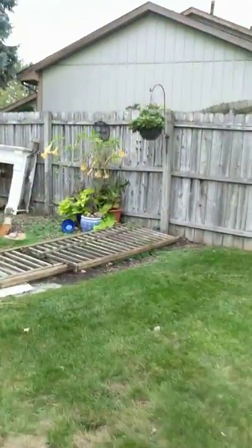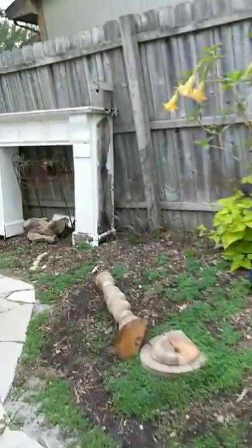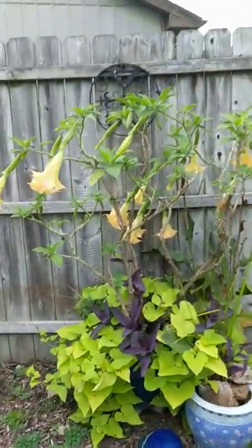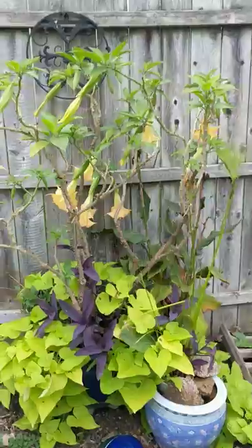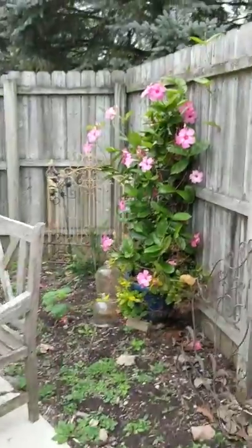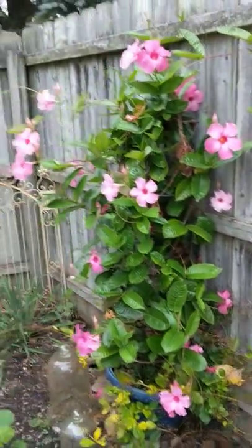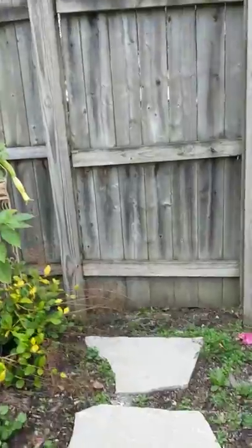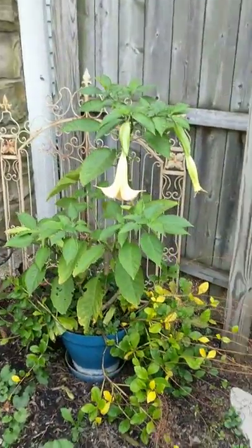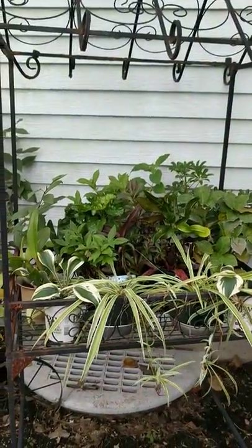My other large containers here will have to find places inside. So Brugmansia, Mandevilla, as you see, this is why I'm doing this video and taking some pictures. Everything's still blooming and happy. So I look for winter quarters inside the house, sunny windows. I have a good amount of room.